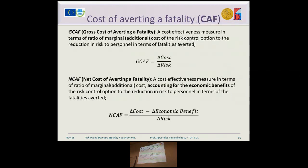So now, how do we compare this with the benefits we have? We have these two criteria that are very important, also in the formal safety assessment studies. The first criterion is the gross cost for averting fatalities, and the second is the net cost for averting fatalities. What is the gross cost for averting fatalities? That is the delta cost, the additional cost you need to invest, divided by delta risk. That means the reduction of the risk by a certain amount. In our case, the delta risk is measured by the PLL, the potential loss of lives.